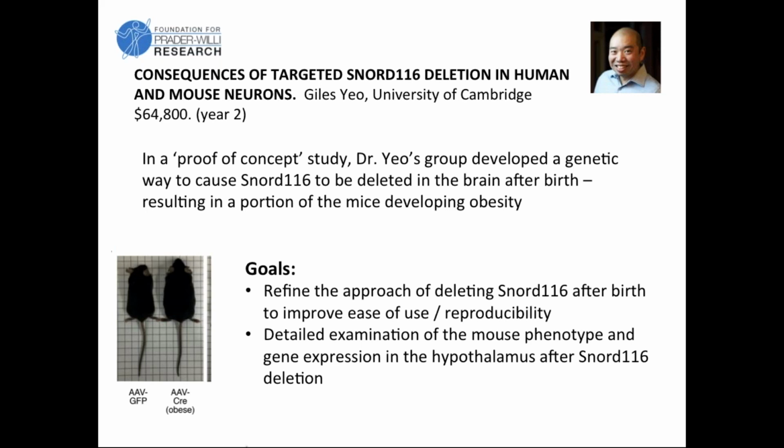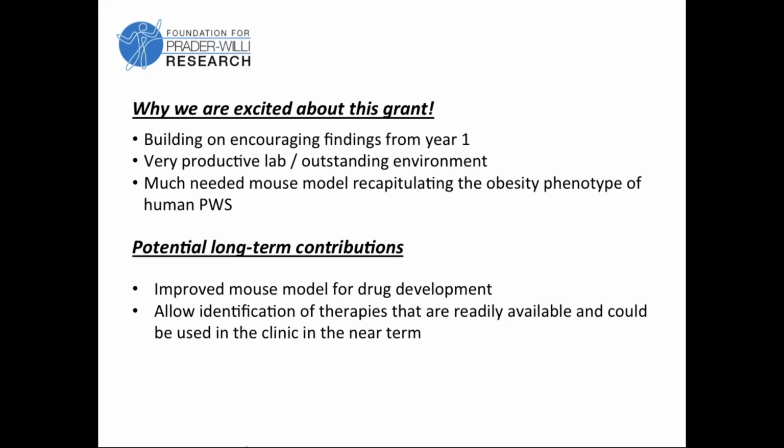And he'll also do a more detailed examination of the mouse characteristics after they lose this snoRNA and become obese, looking particularly at their hypothalamus. So this builds on encouraging findings from year one, and we're excited about it. This is at the University of Cambridge. They have a very nice group that they're developing, kind of a critical mass. You may remember that Dr. Holland is also at Cambridge. So building this group of PWS researchers at Cambridge is a nice advantage of this grant as well.